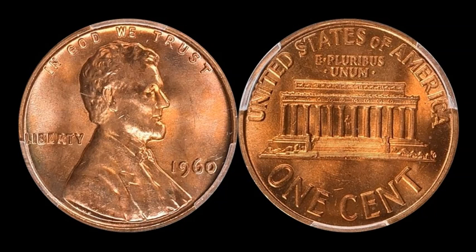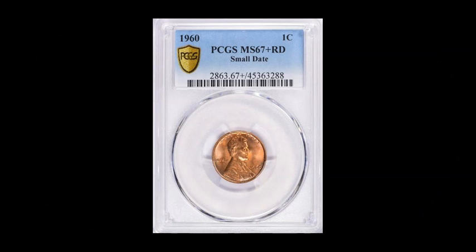Great Collections ended up selling one of the 3 67 pluses on October 30th, 2022, so about 6 months ago. And that one sold for $6,468.75. PCGS has a price guide value of $10,500. So we're coming up here on a little bit of a peak. The last 2 coins are the most valuable at their highest grade. There is our 1960 small date in some PCGS plastic.